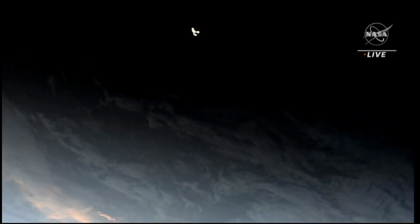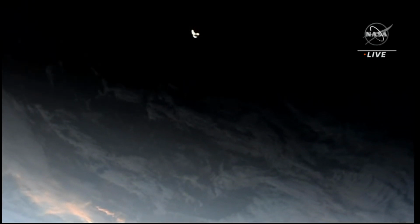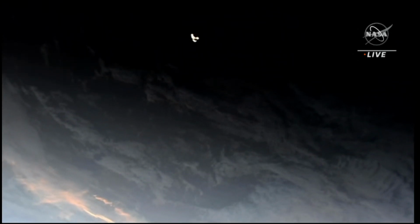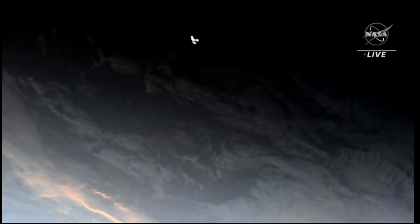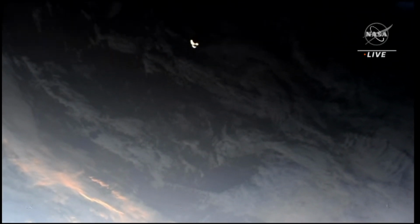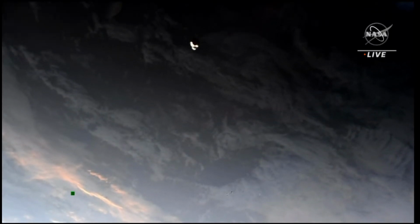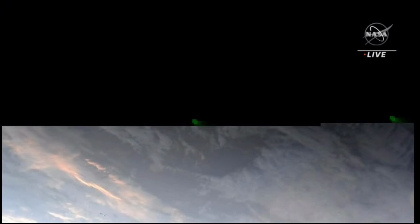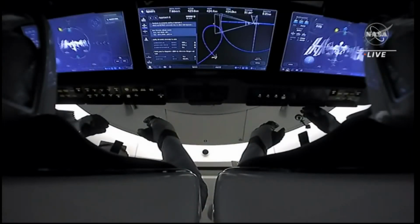You can see very clearly the Terminator line. So that's the line between light and dark now. That's over the North Atlantic Ocean. The International Space Station on a northeasterly course. It will cross over Great Britain when it gets over the Atlantic Ocean, over the pond to Europe. It will first cross over Great Britain.